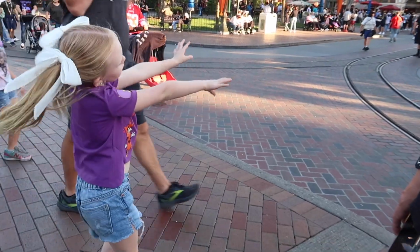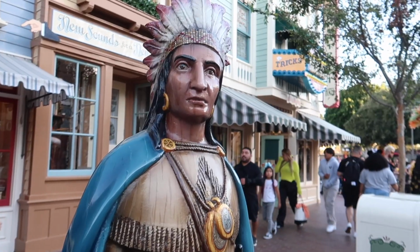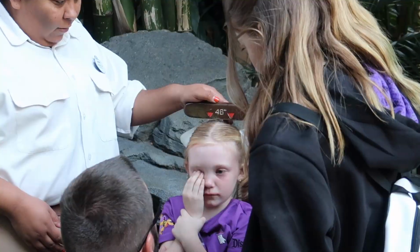Literally me anytime I'm in Disneyland, just dancing. Let me hear you say I'm ready. I'm ready. Come on, now slide. We're officially on the last ride of the day.